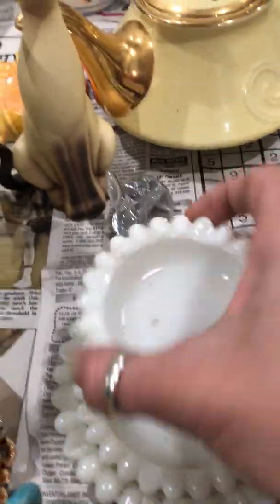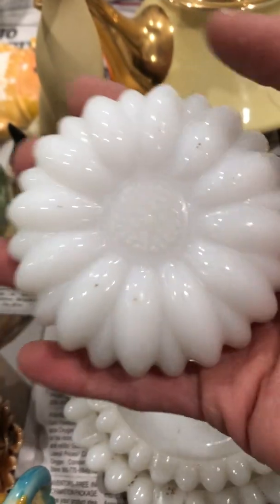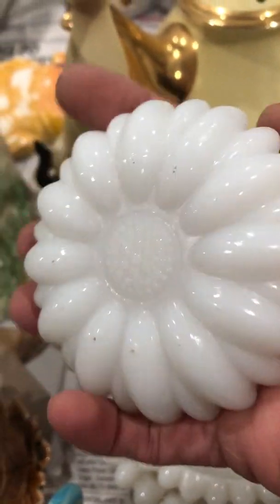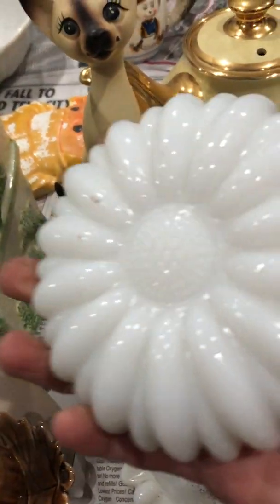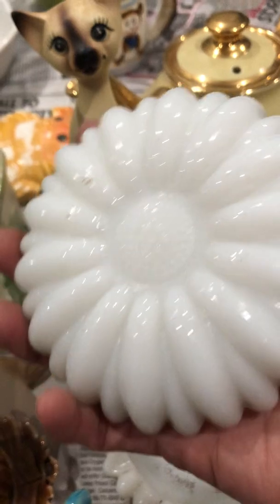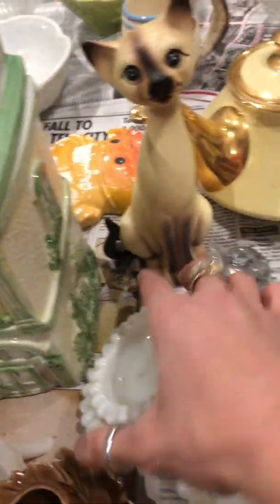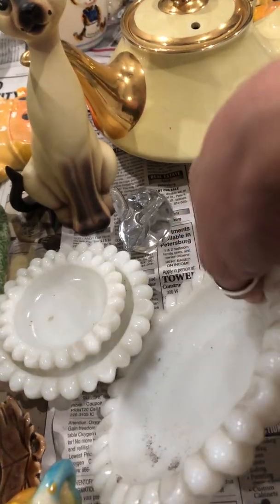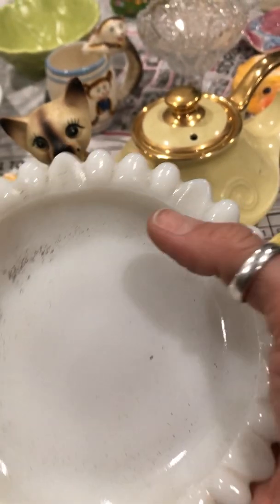I was so excited about these. It's a set of 3. I thought they were milk glass, not sure. Why I bought them was to set my plants in. I thought that they would make really cute little trays to set my plants in when I water them. Look how filthy. But when I got them home, I got to thinking, holy cow, I think these are ashtrays. I really do.